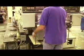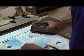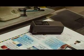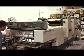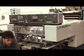The press operator constantly inspects the sheets to make sure that each layer of ink lines up perfectly to provide an accurately registered image from tower to tower. As the press delivers out the last sheet, the stack will need approximately 3 hours to set up.